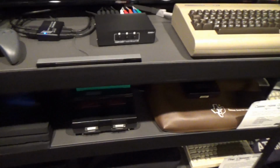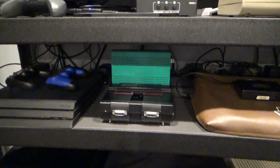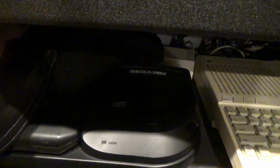So the Commodore 64 is in here. It's awesome. This has been in my collection 20 years. My PS4 Pro. Actually, Neo Geo MVS1C, and it's in a Super Nintendo shell. My TI-99 with a Wico adapter so I can use standard 2600 controllers on it. My backwards compatible 20 gig. My Sega Genesis setup. Recently had my Sega CD go out, so I have my backup unit. It's in really nice shape. It's been complete in box for a long time.